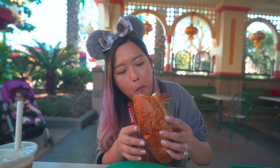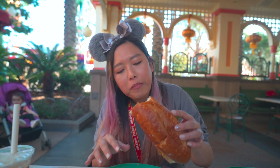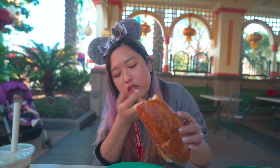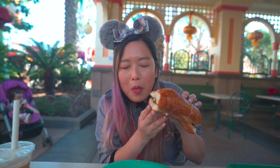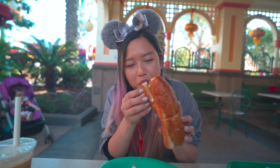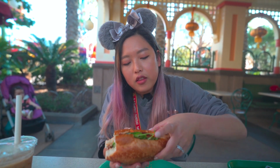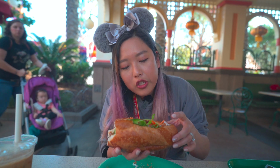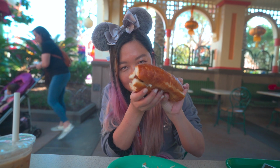It's actually really good. The mayo they use is really good. I actually like it better than Lee's Sandwiches, but that's my opinion. I'm not a huge fan of Lee's Sandwiches, and so this is a lot better in my opinion. The bread is nice and crunchy on the outside, soft on the inside, and the flavors are all there. The pickled vegetables are actually really good. I'd recommend this one. For anyone who likes banh mi, this is not bad.